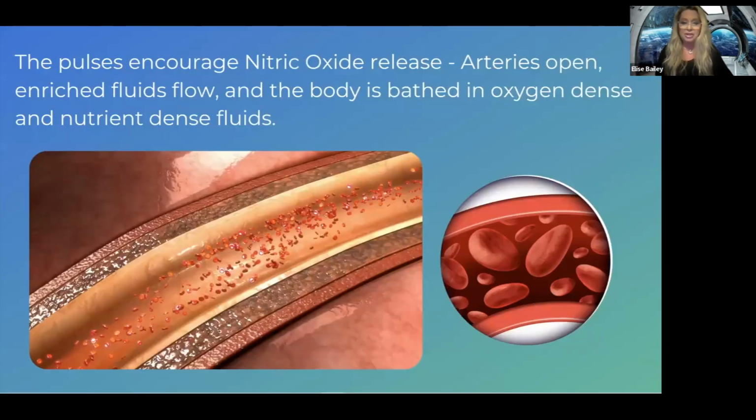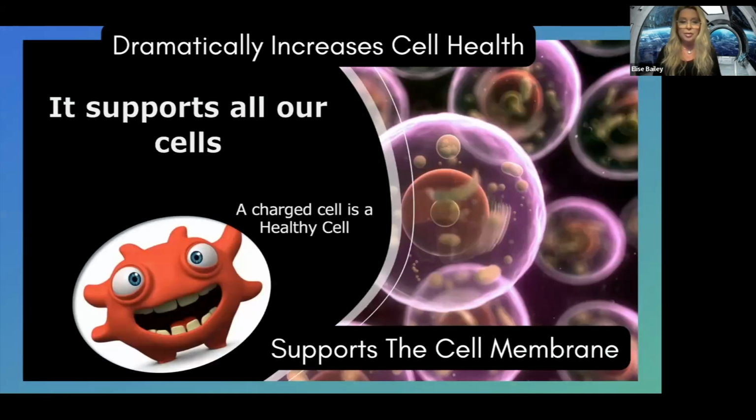So the pulse encourages as well the release of nitric oxide. So this nitric oxide helps the arteries open up. And then we have enriched fluids flowing through. We've got the body bathed in oxygen dense and nutrient dense fluids. So again, when you're sending these fluids through the body with all of these nutrients, all of the oxygen, think about the lymph, think about the water in the body, think about all the cell membranes, think about the fluid that has to cross through. Everything's carrying energy, nutrients, oxygen, information. It's pretty powerful.